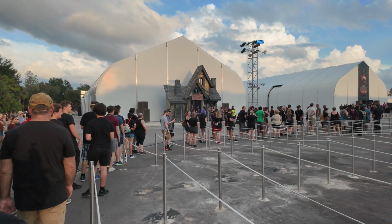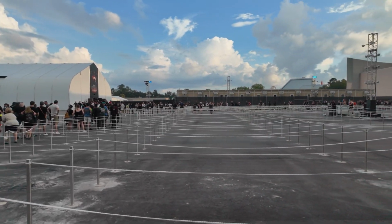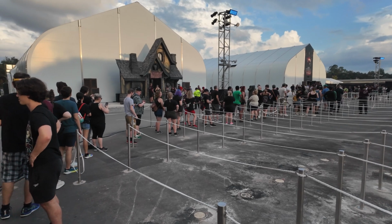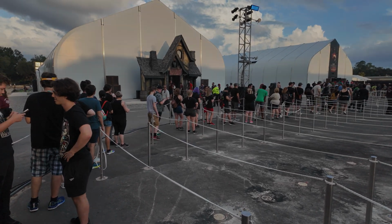We just got in line. Definitely made the right choice. A little bit longer of a line for Monsters and almost nothing for Goblins. So here comes our fourth house of the night, Goblins. So there's our fourth and final house for the night.